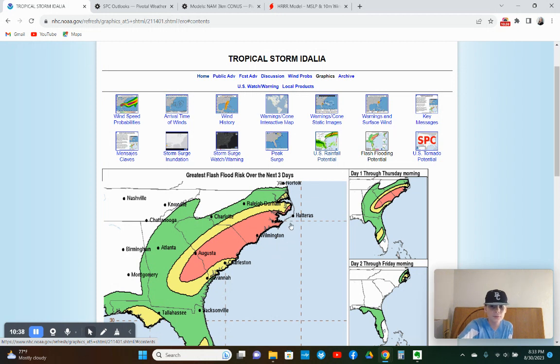A little bit less up here, just because we got those islands out on this area, the piece of land out here that stretches through the North Carolina coastline. But you can see we got cities like Wilmington and Augusta, Georgia. I mean, these are two cities that hold a lot of people. So you really gotta be careful when these very dangerous storms move through.